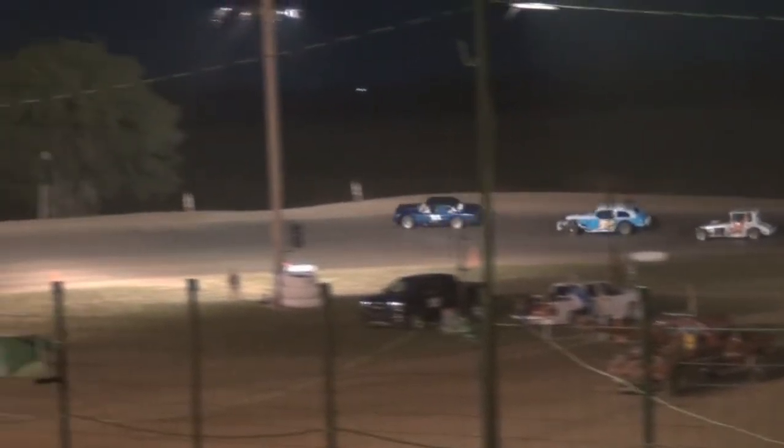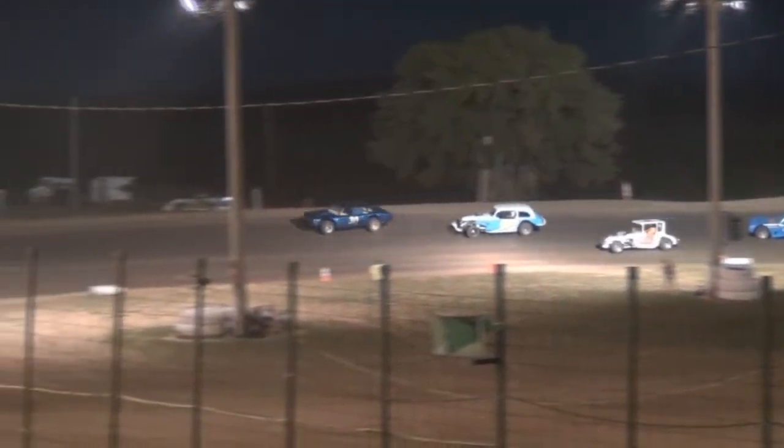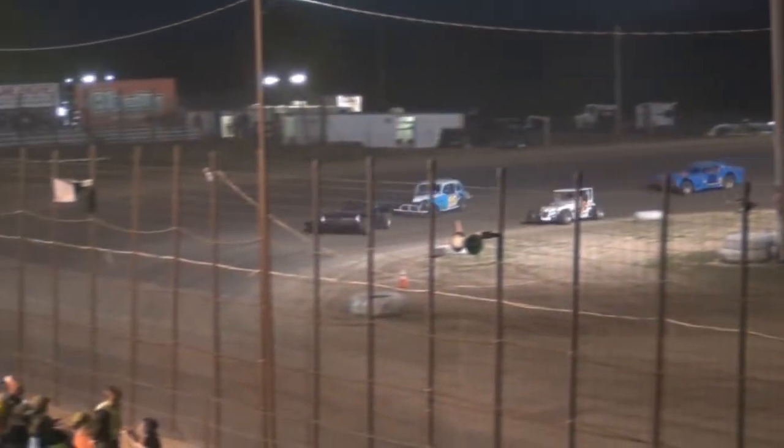He's the only one here. That makes sense. He's the only one. As off of turn number 4, we're going to try this again.